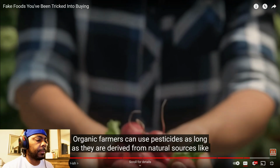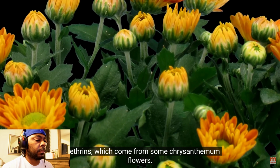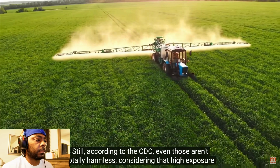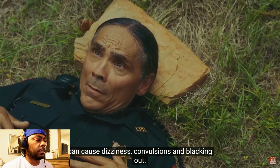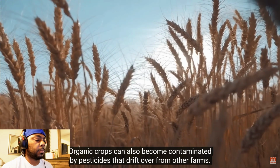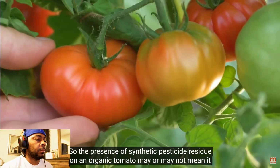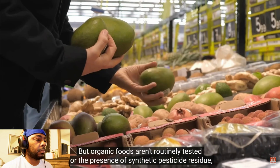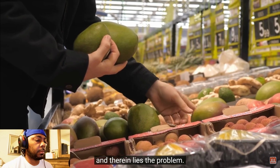Organic farmers can use pesticides as long as they are derived from natural sources, like pyrethrins, which come from some chrysanthemum flowers. Still, according to the CDC, even those aren't totally harmless, considering that high exposure can cause dizziness, convulsions, and blacking out. Are you on drugs? Organic crops can also become contaminated by pesticides that drift over from other farms. So the presence of synthetic pesticide residue on an organic tomato may or may not mean it hasn't been grown organically. But organic foods aren't routinely tested for the presence of synthetic pesticide residue, and therein lies the problem.